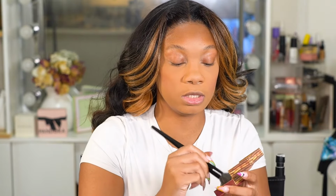Then I'm gonna go in with my Hoola bronzer. This is the caramel one. This is by Benefit Cosmetics. Angled brush. Tap off the excess because I don't like to do too much. And then I like to really lightly tap and go in an upwards motion, like so, because it gives me what I need.